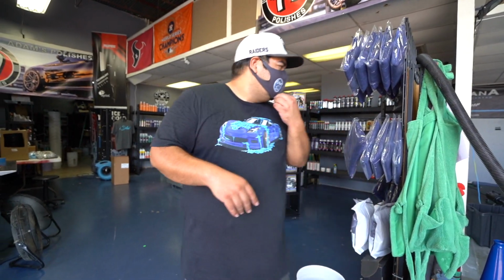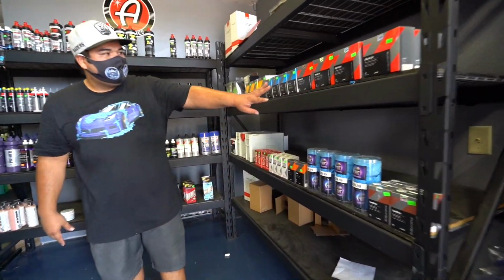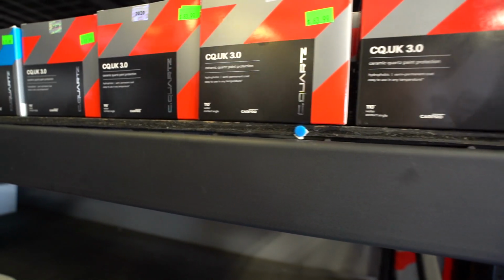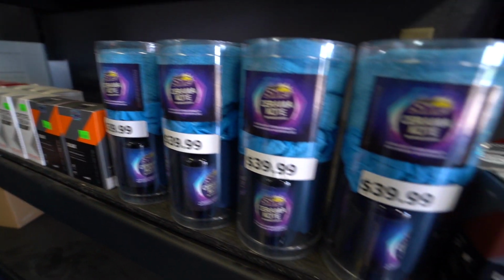But we had ceramic coatings come in. All your ceramic coatings. We got Cquartz. We got G-Technique. We got more in the boxes. We're just putting them on the shelves as we go. And there's this new G-Technique product I want to show you guys.